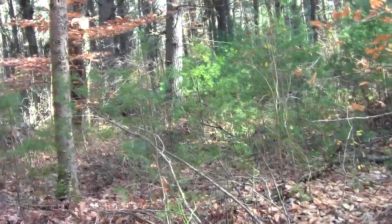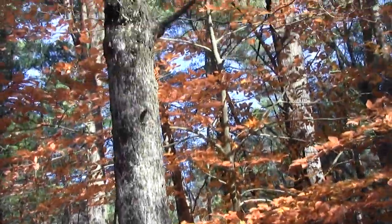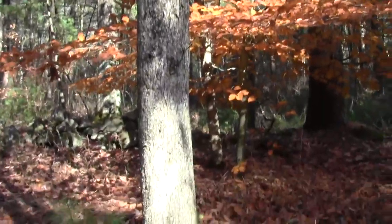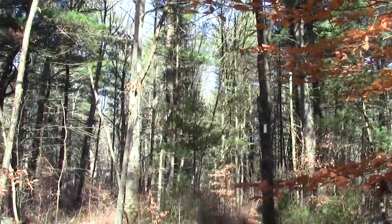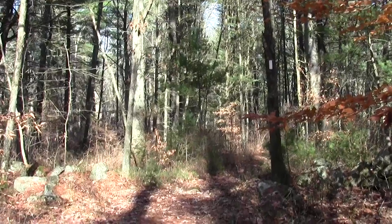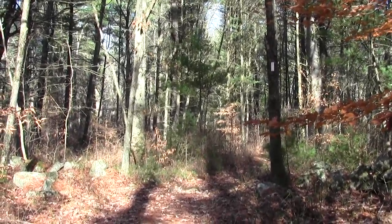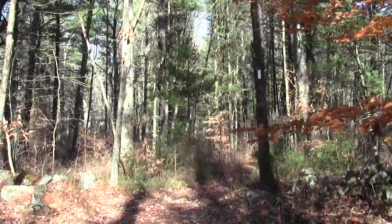And we're at the little water hazard that indicates we're getting close to Rockland Street. There's another beech tree with its coppery colored late fall leaves. This is our way back towards the visitor center of Borderland and north out through Sharon.